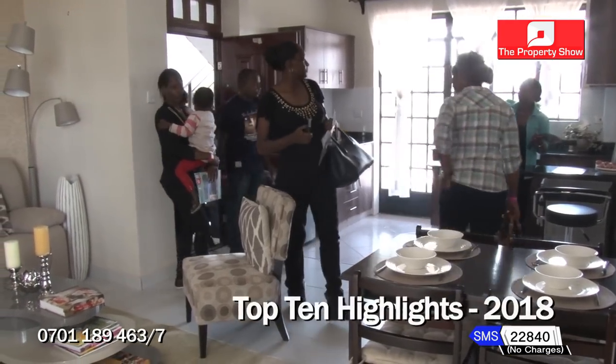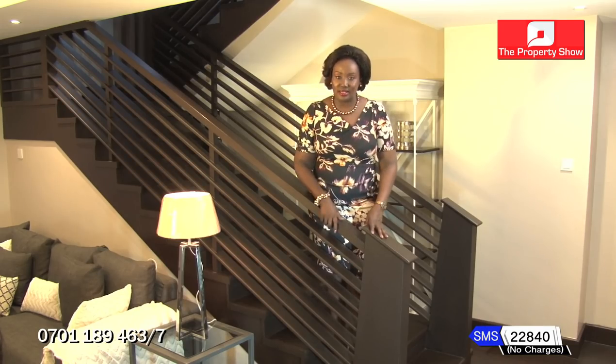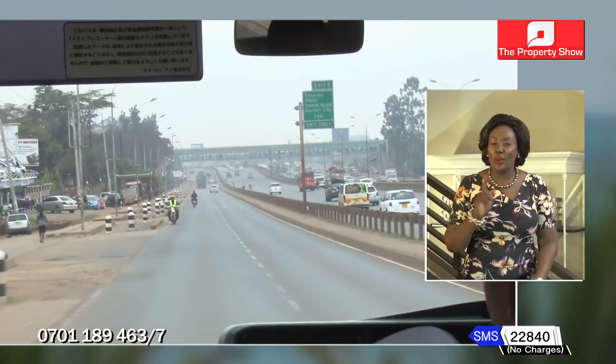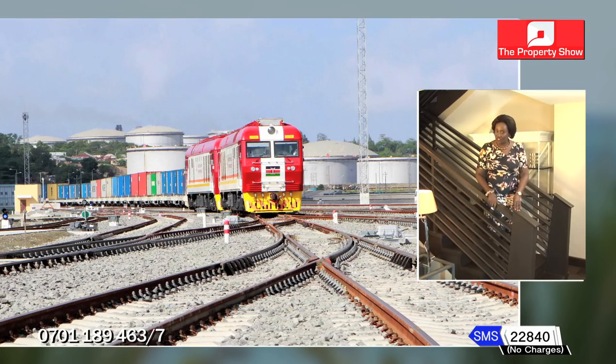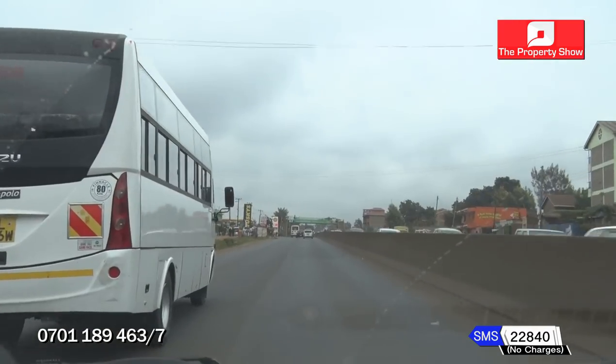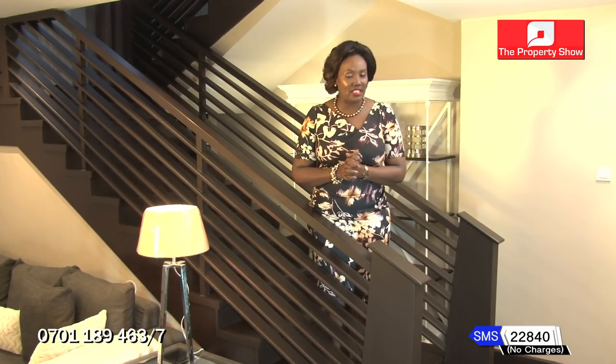Thirdly, consider buying in areas with potential developments and social amenities. Properties in satellite towns, public transport routes, and where roads and the SGR infrastructure are opening up. If you're looking to invest in a new property, it's important to conduct due diligence on the developer. This will guide you on the quality of the property you're buying.